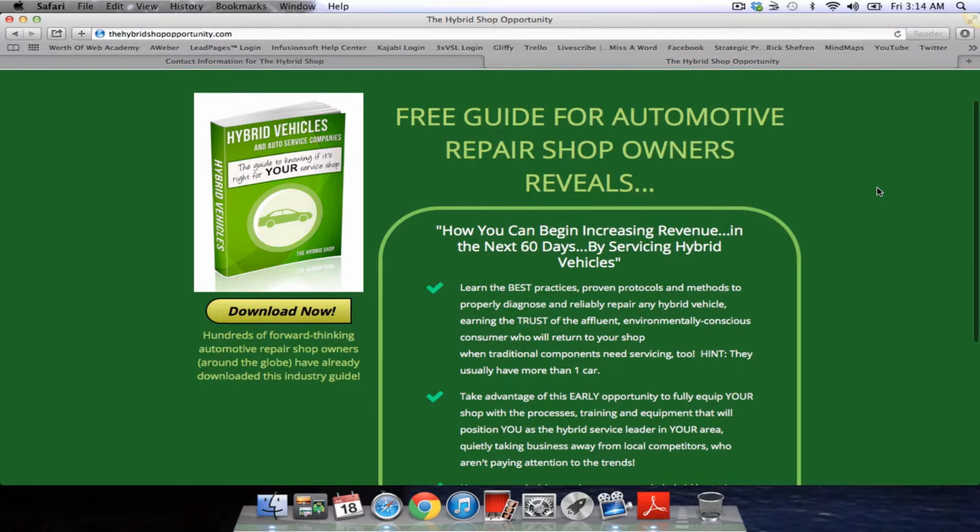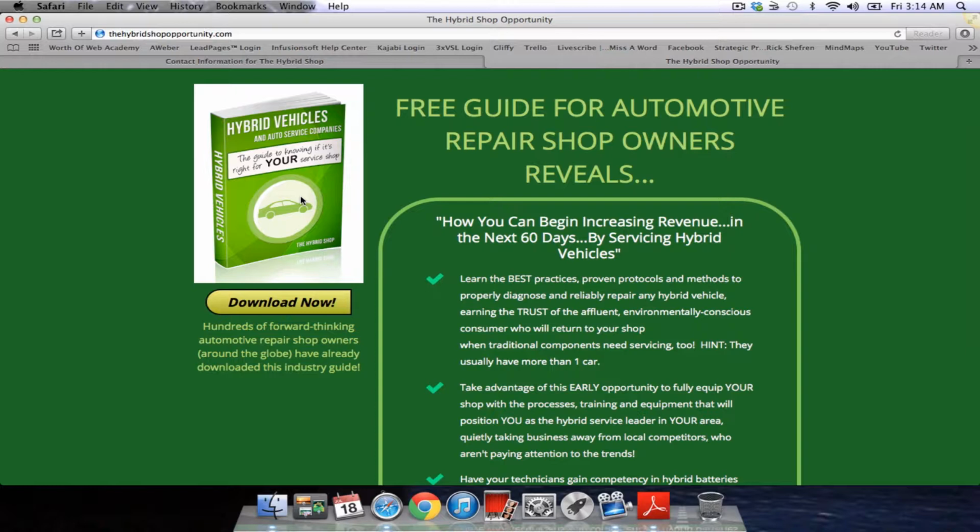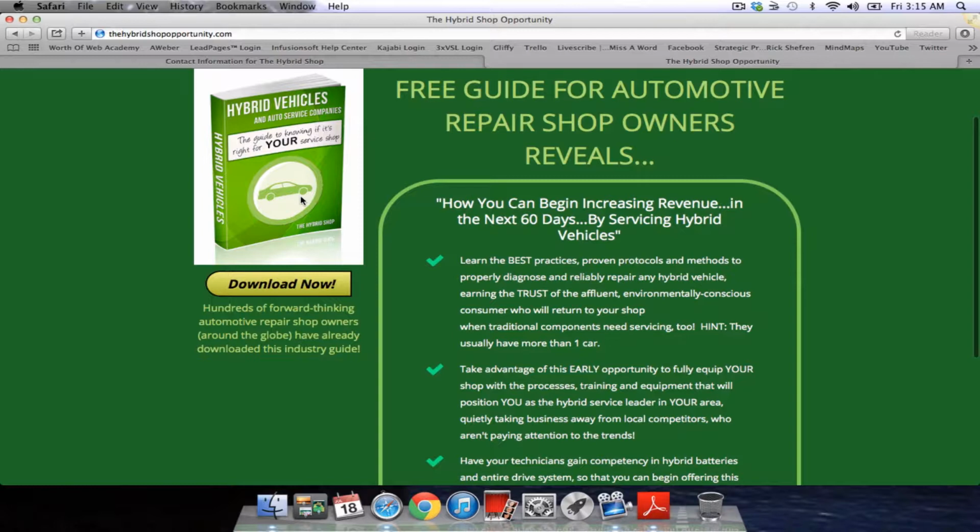Okay, so we have this industry guide. This is the lead magnet. This is the free immediate digital download that they get that tells them all about the opportunity and more about the battery conditioning, the implementation specific detail about that, and who this is for, and if it's right for you, things like that. All the details about this franchise opportunity.